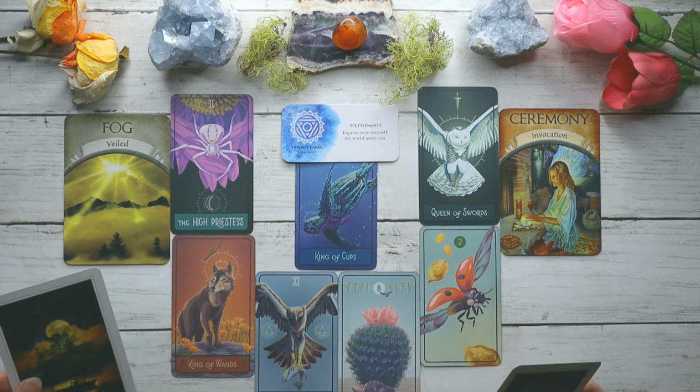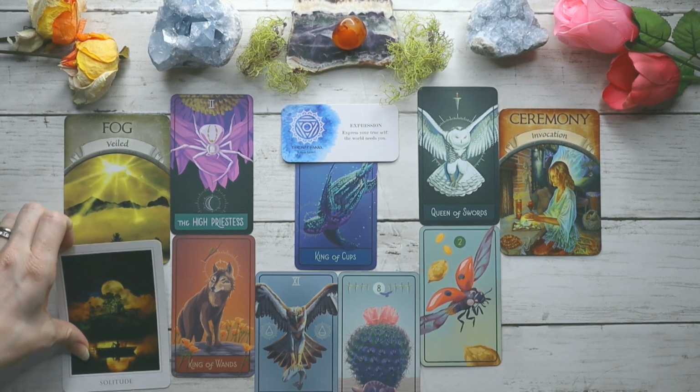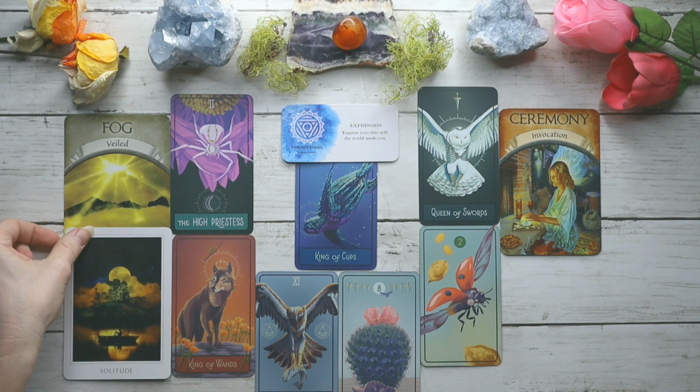So we have here solitude, and for some of you, I'm going to actually move this up just slightly so we're not cutting that off. I don't know, we might still be cutting it off. I can't quite tell, my camera information is in the way.